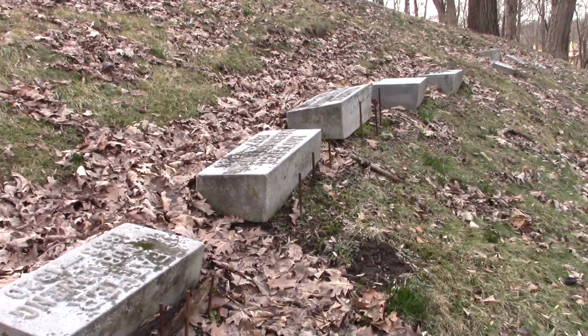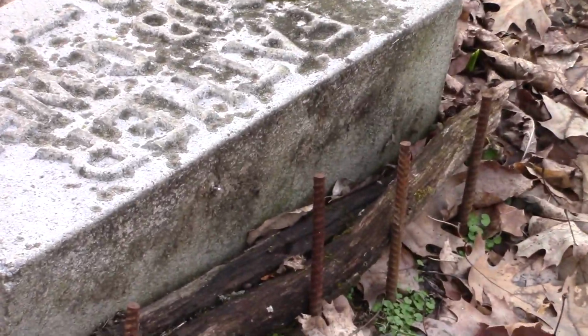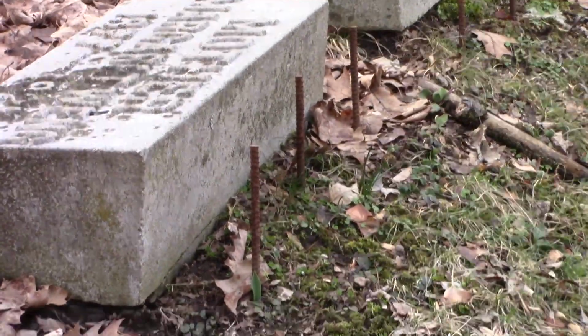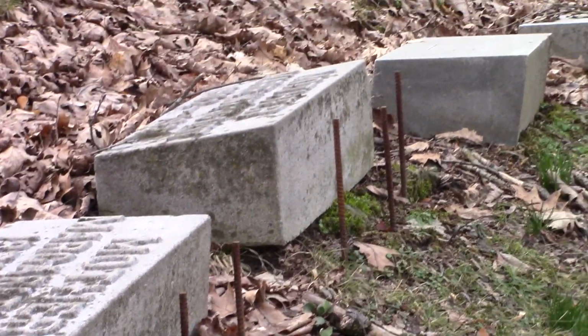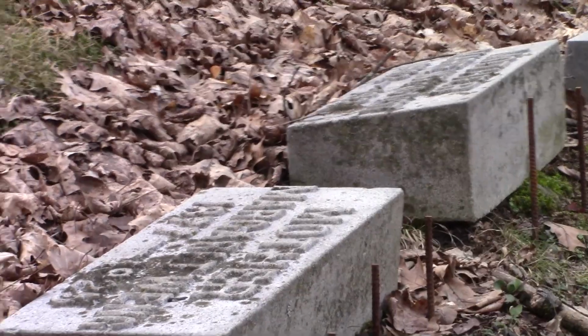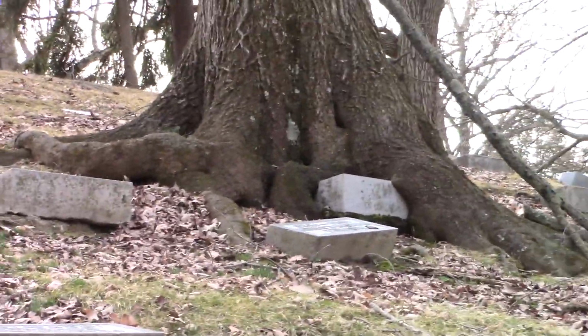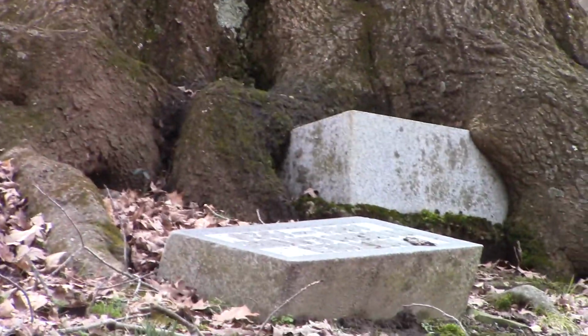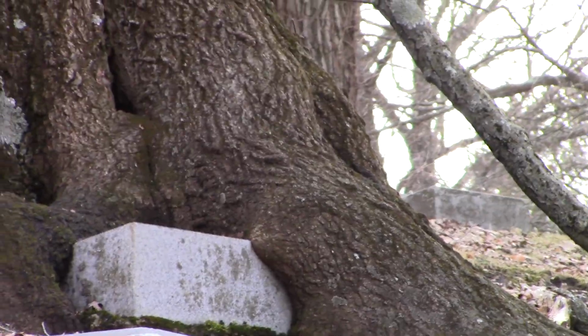I'm not sure who did this, but as you could tell, right there, and right there, there are rebar in the ground to help keep the headstones in place, to keep them from sliding down this hill. As you see, we have a headstone up there in a tree. The tree has nicely eaten it.